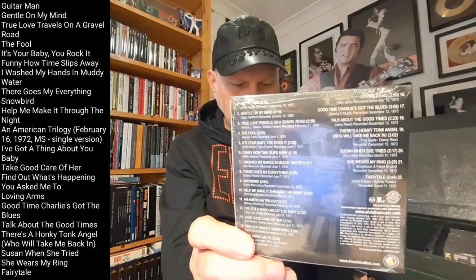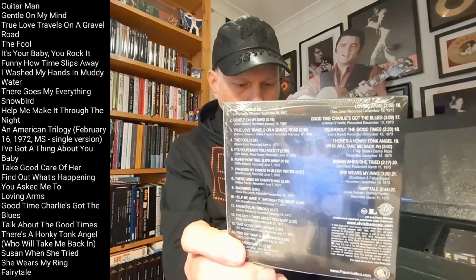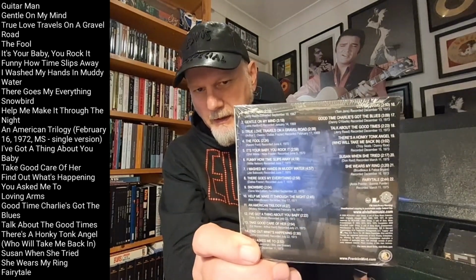Country Legend is Volume 18. Ooh, that looks familiar, doesn't it? Okay, Country Legend. 22 Elvis recordings that pay homage to contemporary country music stars such as Jerry Reed, Willie Nelson, Kris Kristofferson, and the musical legacy they inspired. So there's our first run.